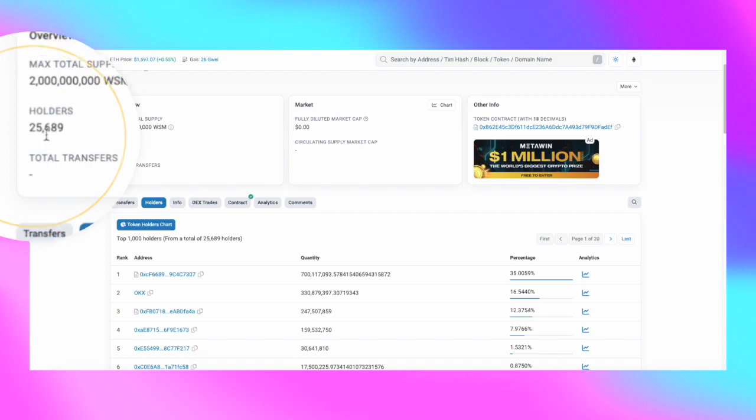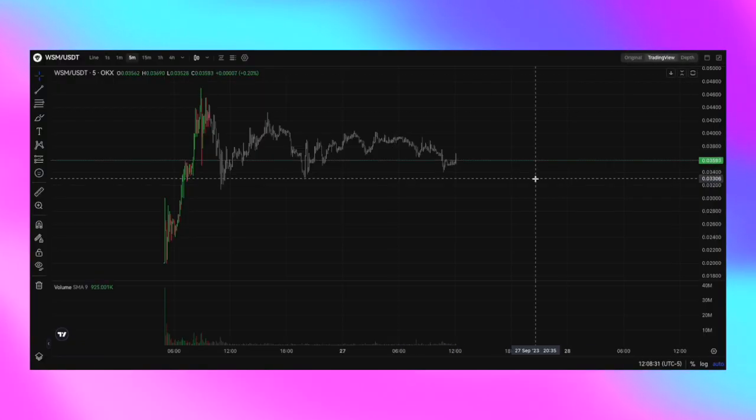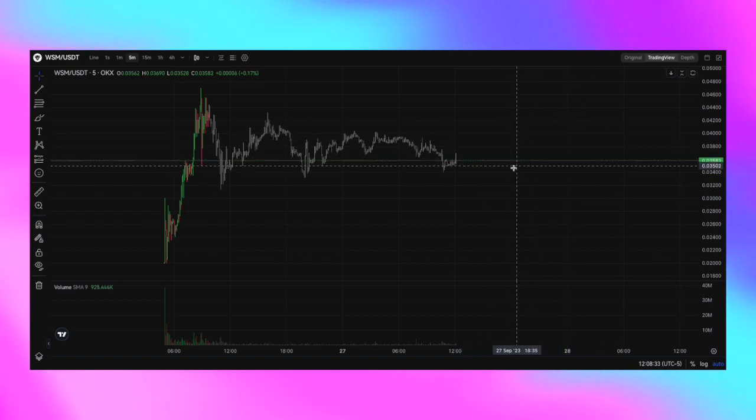Also, taking a quick look here at the number of holders. Let me just refresh this. The number of holders is slowly increasing as well. I remember yesterday it was like 22,300 or 600 or something like that. Now there's a total of 25,708. So it's slowly increasing more and more, which is a good thing. That's going to help create more support on this token. But again, we just have to see how the market reacts for the following days, especially here in 7 days.